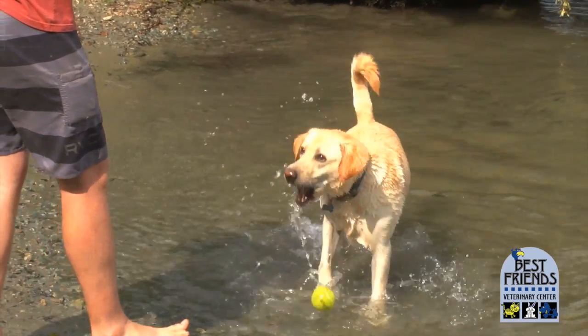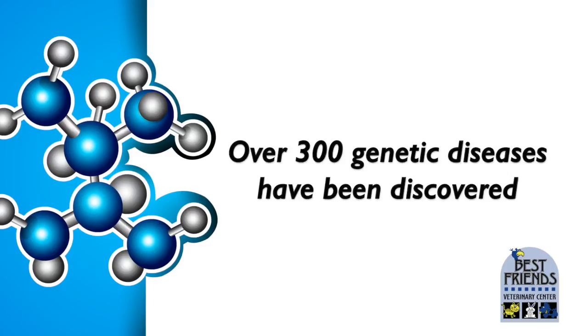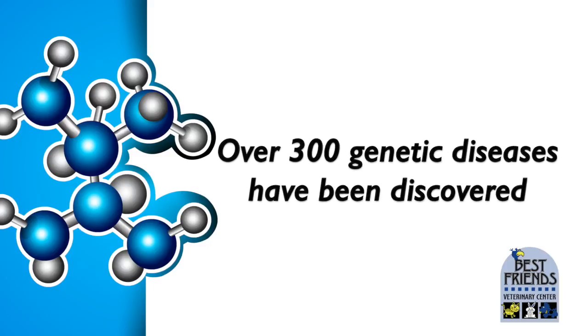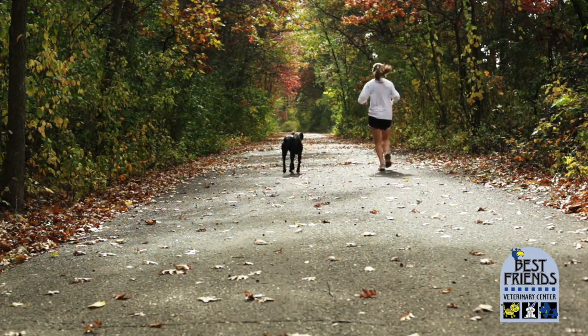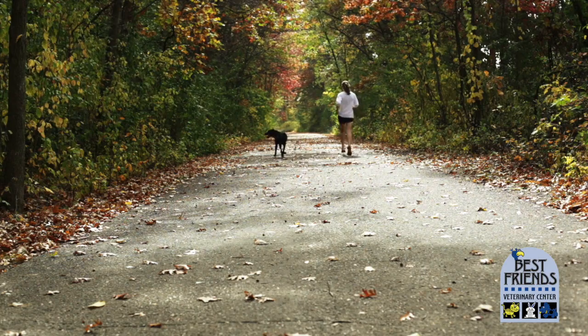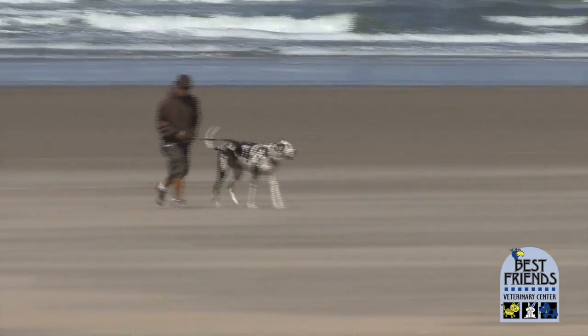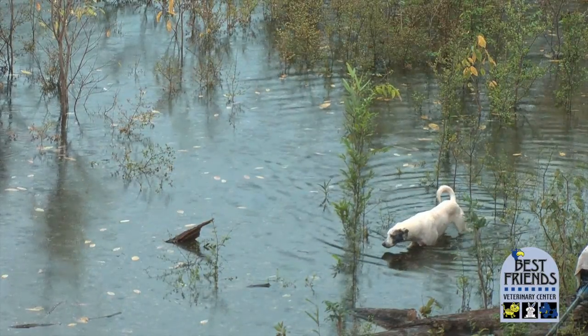Did you know that dogs are at risk for gene mutations that can cause disease? Over 300 genetic diseases, each caused by a single DNA error, have been discovered so far. Some genetic diseases, such as hip dysplasia, have genetic causes, but also have complex interactions between multiple genes and other factors such as nutrition. We can't test for these as easily. We can test for over half of the 300 single gene defects using commercially available DNA tests.